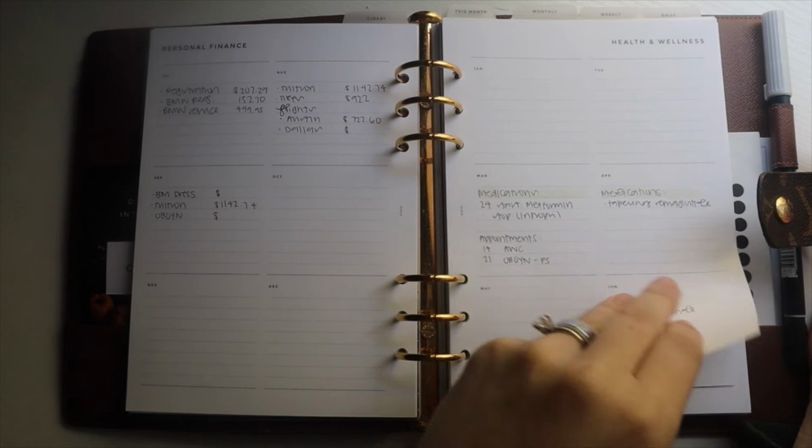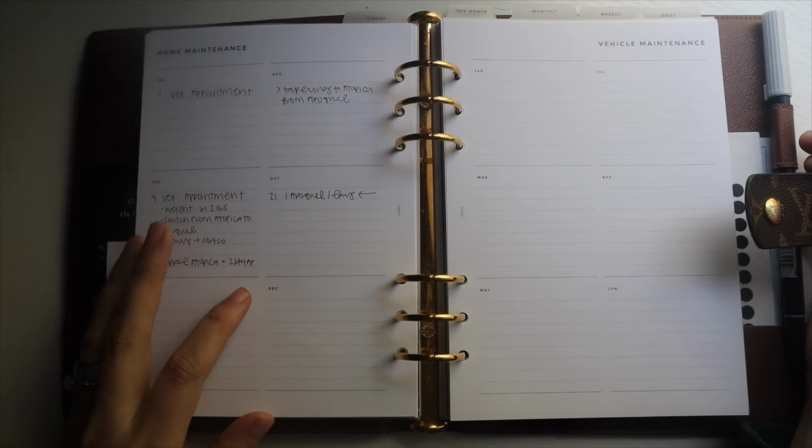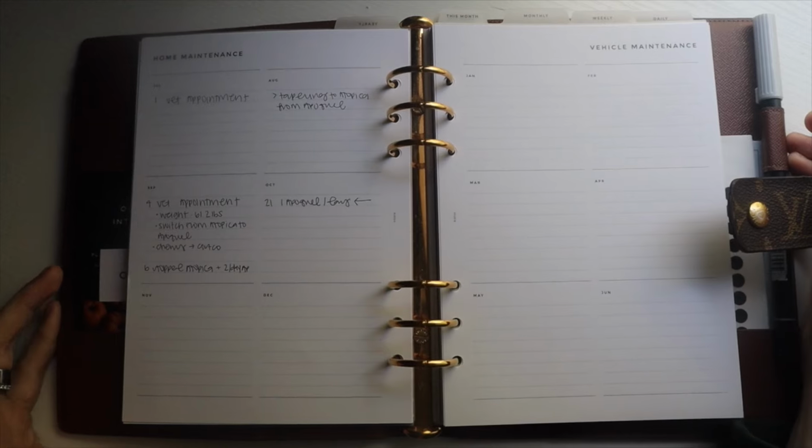in here. And I really like having this inside of my planner, just for quick notes. It's been pretty helpful, although I feel like I haven't been using them as much recently.